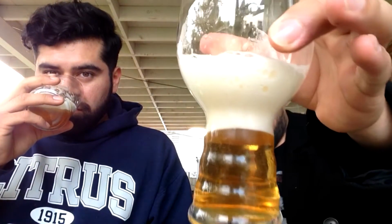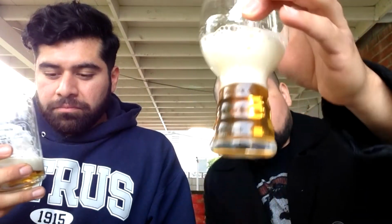It smells pretty good, kind of blonde. It smells like an IPA, but for some reason I get a little hefe-ish in the nose. Maybe lemony. It's not bad. Did you already try it? No. Oh, cheers.